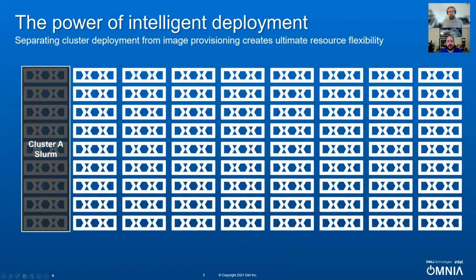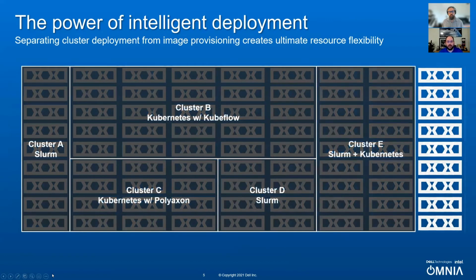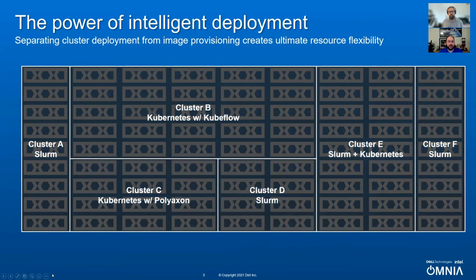And so Omnia allows you to have the flexibility in your resource pool to partition up the space so that you can build logical clusters in your physical resource pool with different software stacks, different user platforms, different user sets, and then resize these resources, destroy these resources as necessary so that you can take maximum advantage of your resource pool.